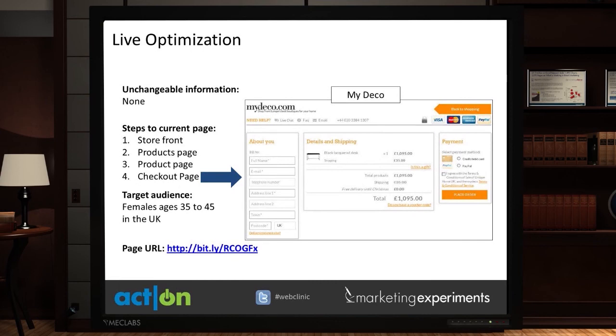I want to say one thing about value here. The button, place order, is that saying anything about the value of the product? Could you potentially reword that slightly? Do you have control over that? If you do, you could say something like, receive your product, have your product sent to you, or get it in 3 days.